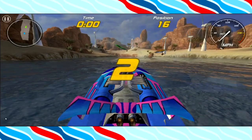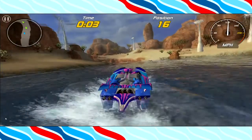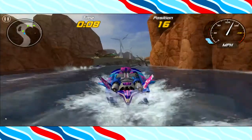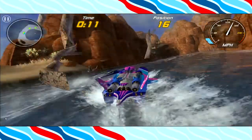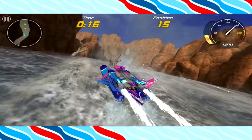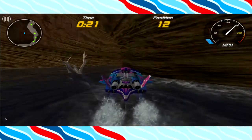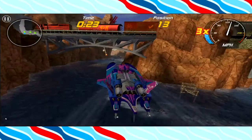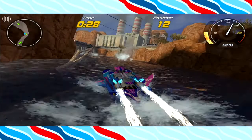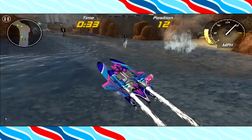If you've never heard of Hydro Thunder, it's a boat racing game, which is different. You know, it's not cars. And it's got boosts, which are always fun. I'm surprised at just how good this game looks on my computer. So, this is one of my favorite racing games as well. And so, I know a lot of the little secrets and things. So, you might learn something from watching this.